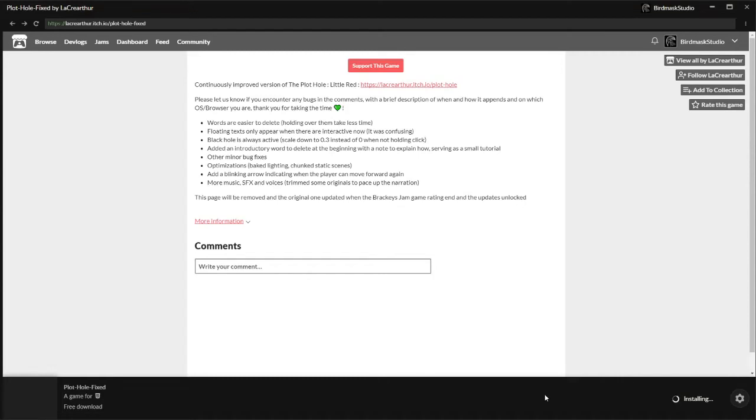Okay, so I was trying to play Plot Hole. I'm going to cut my attempt in the edit, so this is probably after me trying to open the game initially. I was able to get past the first thing, but the black hole was just not responsive enough for me to be able to play in a recording. I really do want to play it in a recording, so I've decided, since they did release a fixed version, I'm going to have to decide how I'm going to rate this after this is done, just because I'm aware that this is a post-jam version.